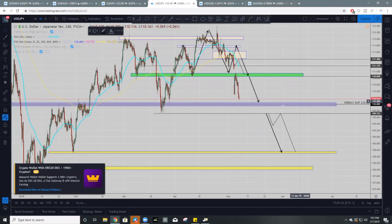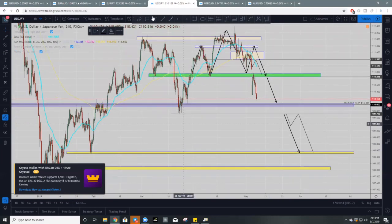So watch for maybe a deeper retracement. If it doesn't come here, it might retrace a little bit deeper to that weekly support, which would then turn resistance and then get the retracement off of that to the downside. Now, I wouldn't take the full gap as the TP.